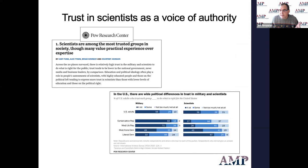One other piece of data before I move on to communication advice and tips and what we've learned in the past is recognizing the role that scientists play in our country, in our society. Despite all of the controversies we've faced over the last few years, scientists have a very high level of respect and they are a trusted source. However, as with everything else in this day and age, there is a political component. Those with more liberal leanings tend to trust scientists more, and those that are more conservative tend to trust them less.